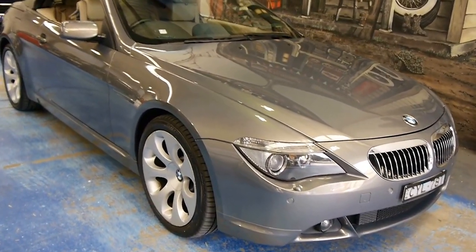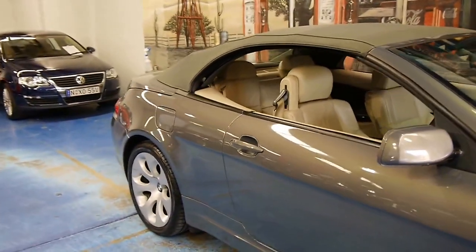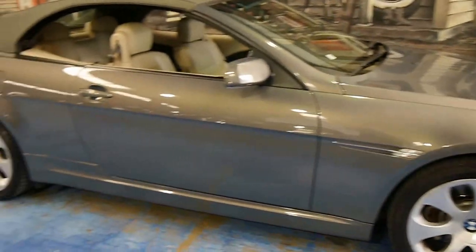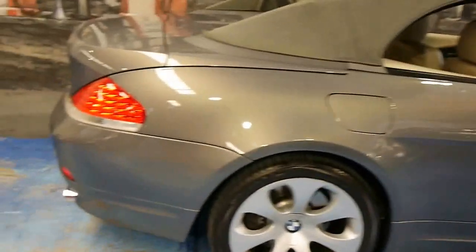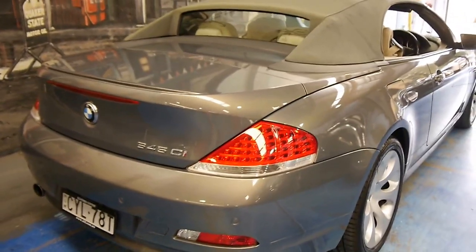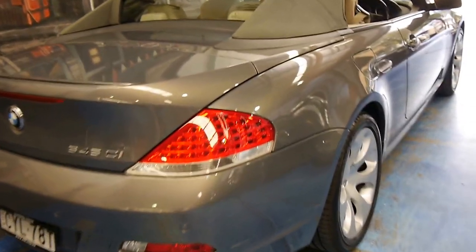Folks, this is something really special. It's a 2004 BMW 645 Ci Cabriolet. It's finished in this sort of bronze, I think they might have called it Kalahari. It's like a steely, silvery bronze color. It changes colors in different angles of light. It's really nice. It's pearlescent, almost metallic. And it matches this plain sort of olive green, almost khaki type roof.